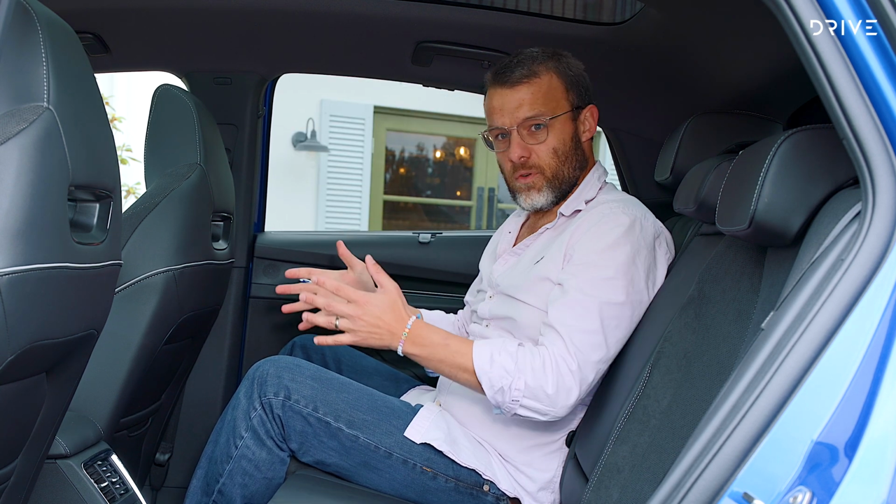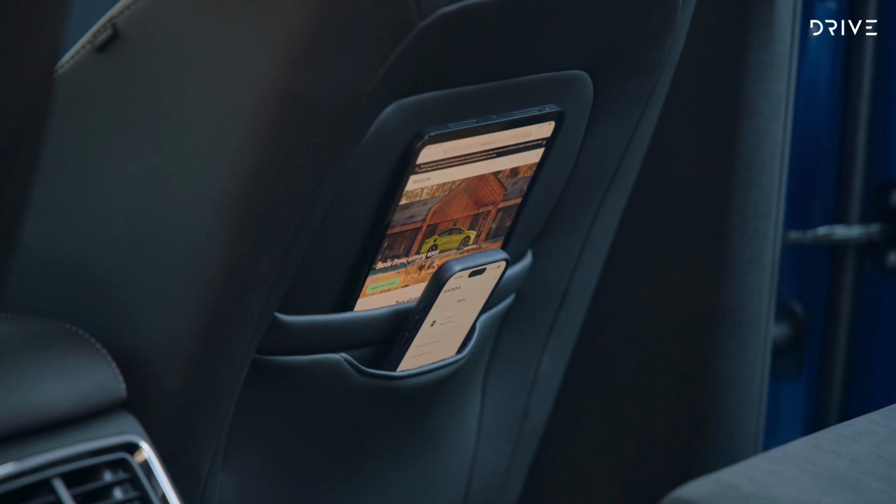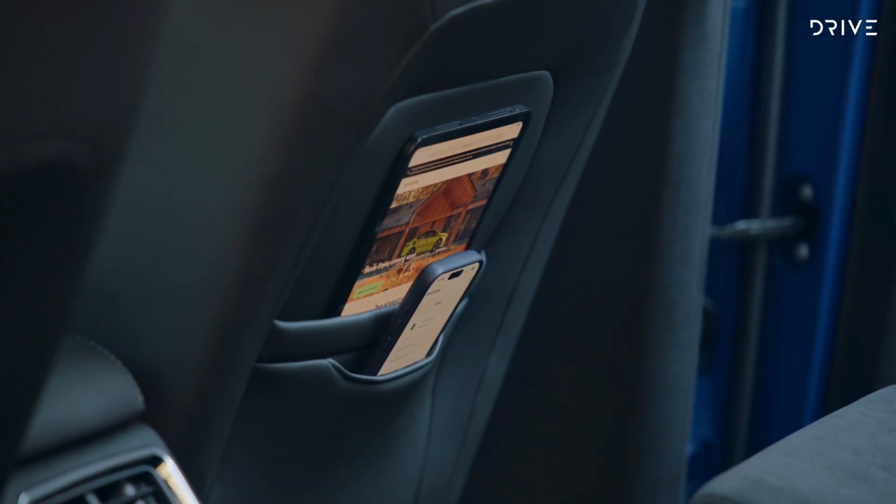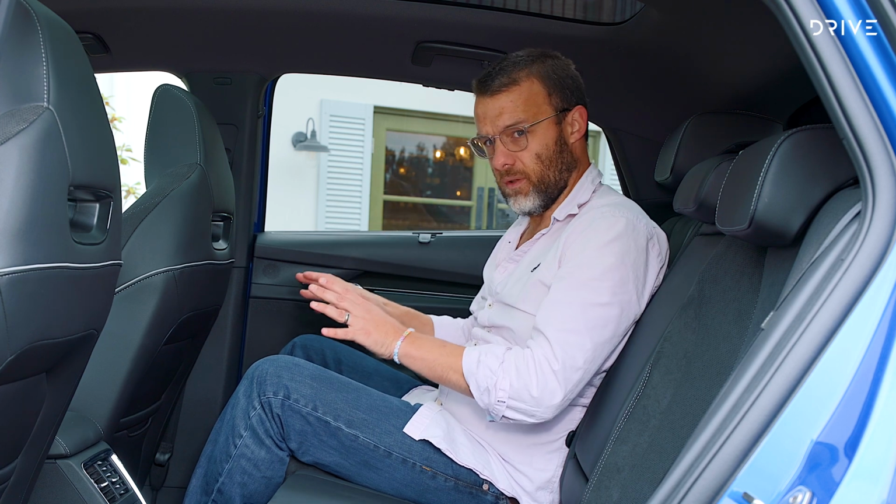Once again, it does feel pretty good. The materials are the same as up front. Maybe they don't have the massive amount of wow factor that you get in other vehicles, but it feels well made. It feels solid as well.